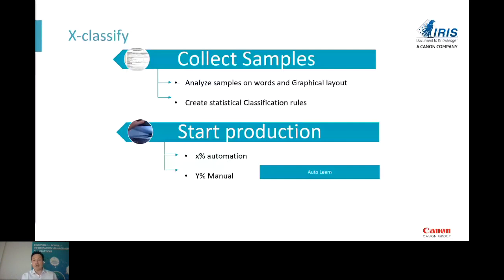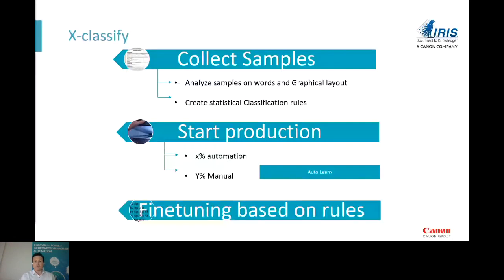So the technology of Iris, which was used by Connexxion, is of course this Xclassify engine. We also used free-form indexation to retrieve the employee and the document date. We used forms processing for the internal documents where there was no barcode on it, and of course the barcode readers. We also used IHQC.